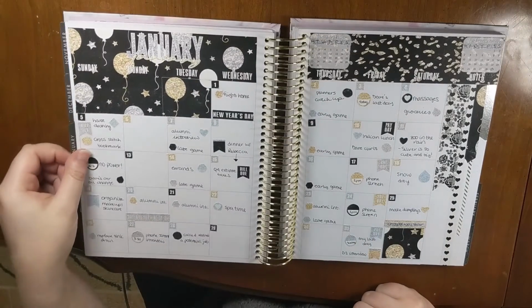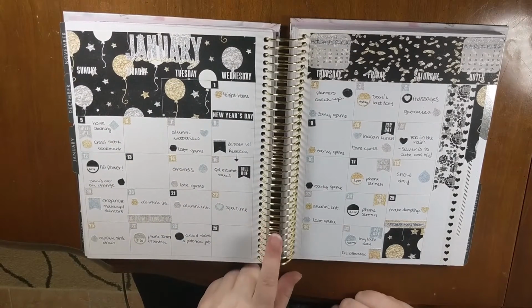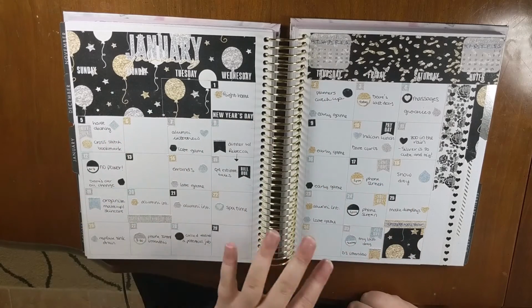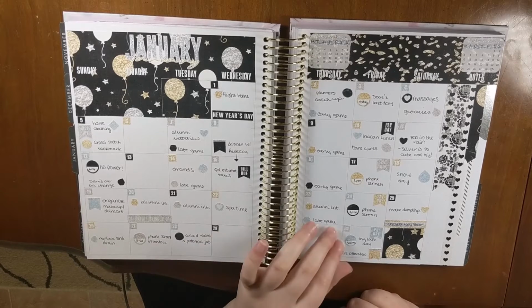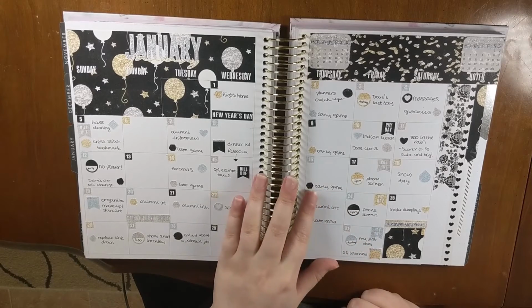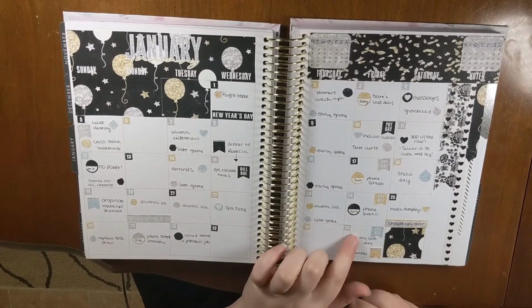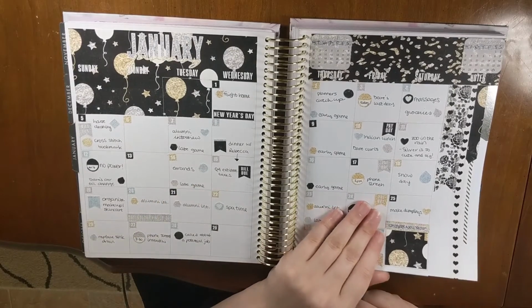So to start off with, this is my January monthly. It was a kit from Plannerology Studio. And I actually had a lot of things filled in. So I'm definitely not so good about using my monthly spreads anymore, but it was a lot of fun. I like how this turned out. It's super cute, and I like all the fake glitter stuff going on there.